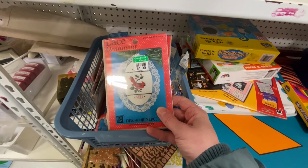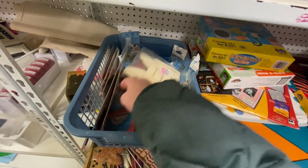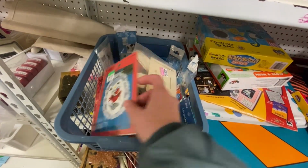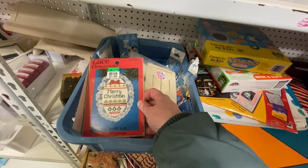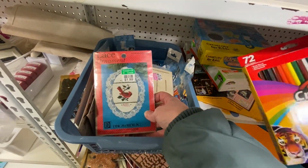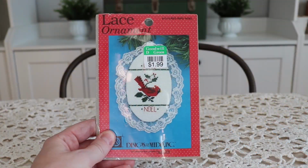I'm going through the craft section now and I'm noticing that there are quite a few of these lace ornaments, the embroidery kits, and I thought they were really neat. I took my time and searched through them. I was thinking about bringing them home for my Etsy shop, but I don't really want to open that up right now. So I decided not to do that, but I did bring one home with me. This guy came home with me.